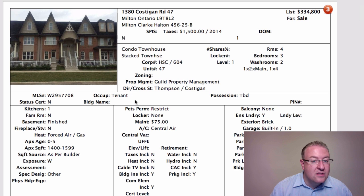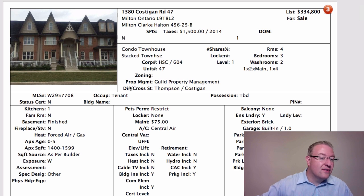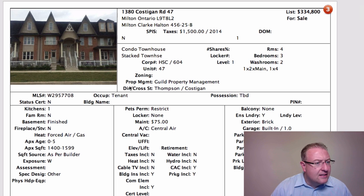So cost again is $334,800. Stacked townhouse, so you've got 3-bedroom, 2 washrooms, so you're probably looking at the main floor. If you look at the room measurements, it's main and basement. So there's a master on the main with a kitchen and a living room, and then downstairs you have a rec room and your 2nd and 3rd bedroom. Probably not the ideal layout, especially if you figure you've got kids and they've got to go down in the basement. There is an extra owned parking spot.